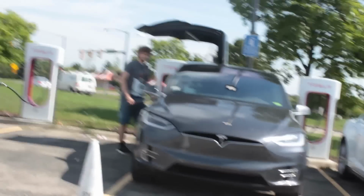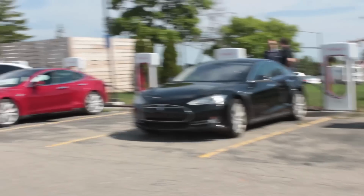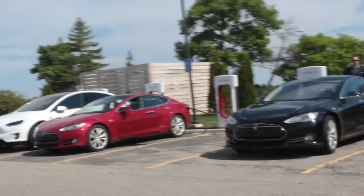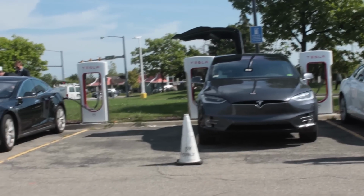So we're here at the Ann Arbor, Michigan 8-stall Supercharger. These are new chargers, and it's kind of full this morning. As you can see, there's an X down the end, a red S, a black S, there's Sparky, and a white S. And there are EV-only cones as well.